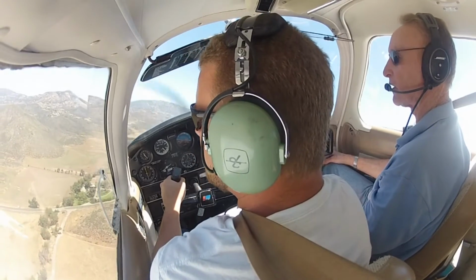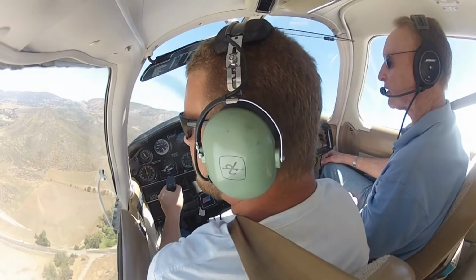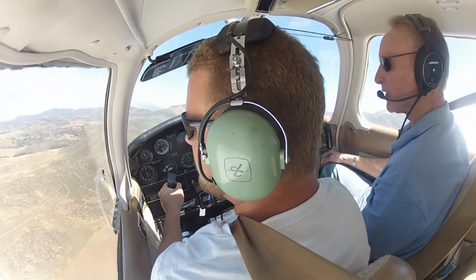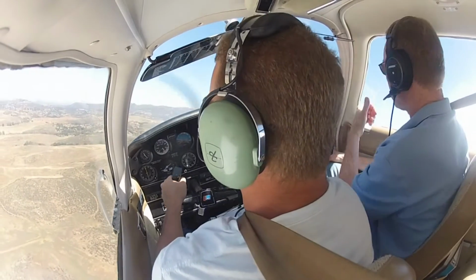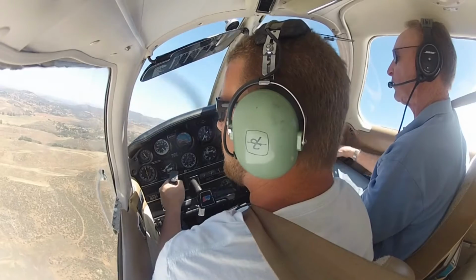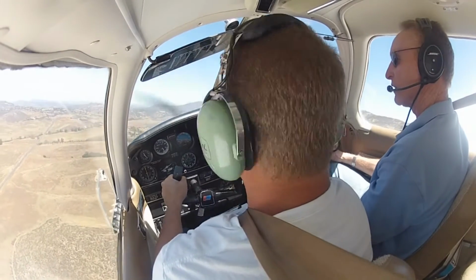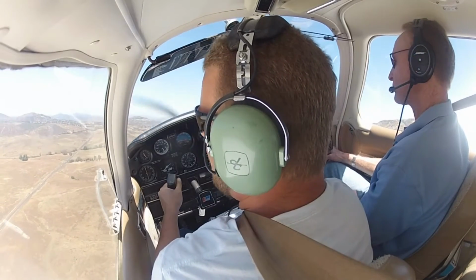Good. It's feeling better as you're going around, isn't it? Yeah, it's feeling really good. You're getting your rudders under control. You're doing good on the pitch as well. On this side, the wind is coming from our right, so we need to unbank a little bit more. Because you're getting too close on this side, so you may not need any bank at all.